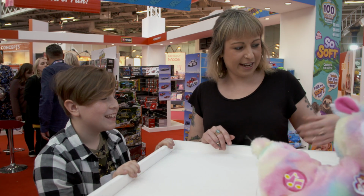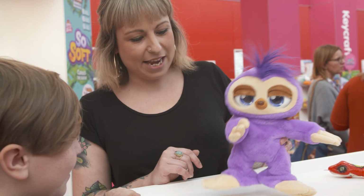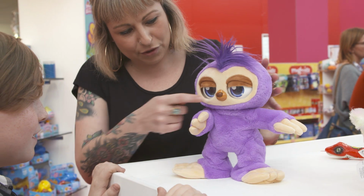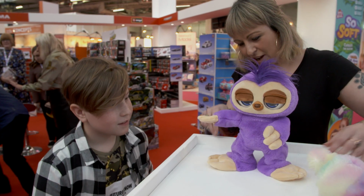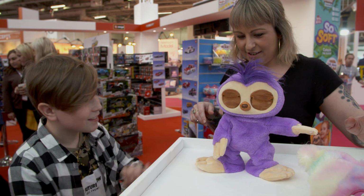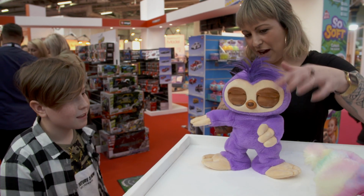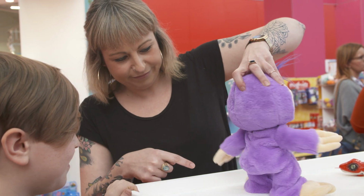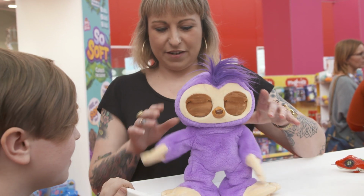Okay, and then over here we have this, the new one that's out this year. This is Fifi, the flossing sloth. Here we go. Can you floss? Yep. She gets faster. So I have to turn this around a little bit because she doesn't move, but you can see her little bum shaking here. Do you want to do a little bit of flossing with her?